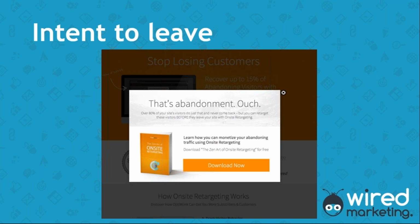You might have noticed this with Amazon. They no longer offer those big discounts if you put something in your basket and leave the site.